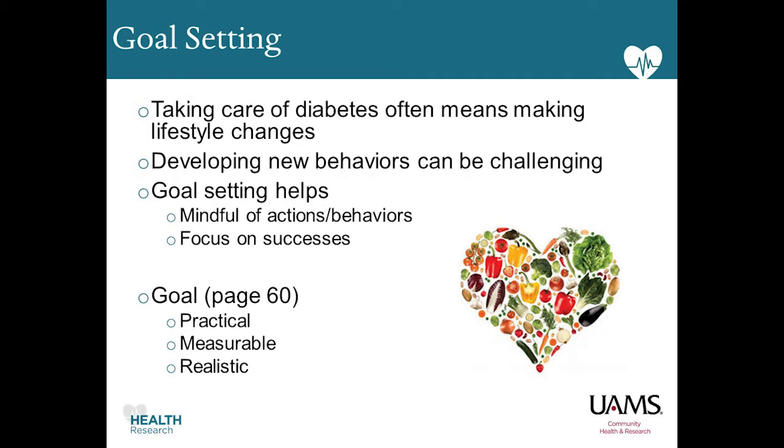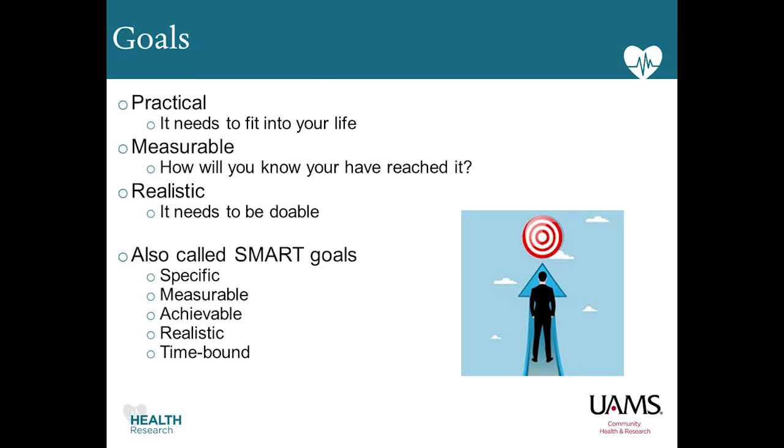If you'll look at page 60 in your book, it talks about goals being practical, measurable, and realistic. Practical goals means that it needs to fit your life and be able to be accomplished. Measurable goals help you know if you're able to reach the goal. And realistic means it needs to be very doable. You will also hear this referred to as SMART goals. SMART goals have an acronym to help define them: specific, measurable, achievable, realistic, and time-bound.